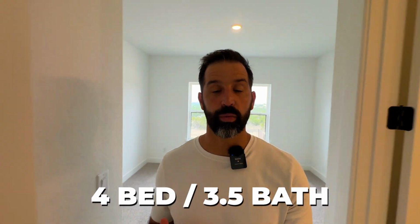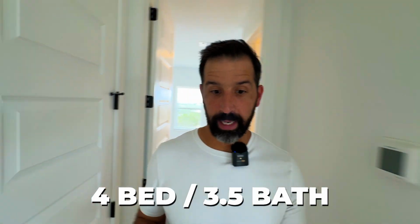So yeah, this is a 4 bedrooms, 3.5 bath. I think that the upstairs is the best part by far. And then obviously 2 stories. Let's check out that back patio, and then of course, no neighbors behind you. And then I'm gonna share with you the price.